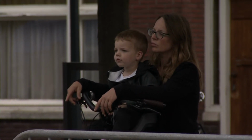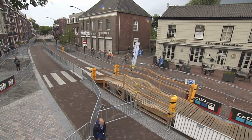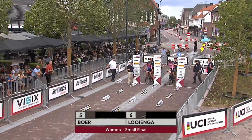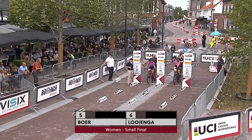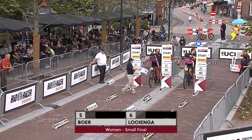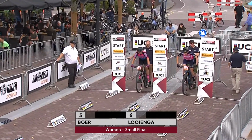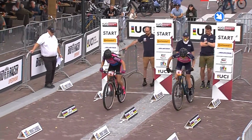Now, what happens is we move on to our minor finals, the small final, and then the main big finals for both the women and men. So first up will be the women's minor final. That is going to be between 2 riders, Chimène Boer and Lisa Loenga, and that is likely to be a real battle here. Now, both these riders very evenly matched. This is a fight for 5th and 6th places, so we're going to have one winner, one loser. The question is, will we see a track stand, a slow sprint, or will they leave it to the end? Will somebody try and go really early and make this their own? 2 riders, only going to be one winner out of this race, the minor final.